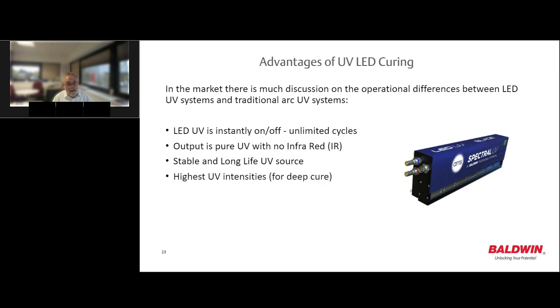The other big advantage of an LED system compared to a traditional UV system is you get very high intensities. The intensity of the light allows for very, very deep cure. And this also means that if you're putting down a very heavy solid or whatever, the UV light will penetrate all the way through to the substrate to give you total cure and also excellent adhesion. There's no air movement. With traditional UV systems, there's a lot of air movement to try and keep the UV lamp, or the lamp head itself, cool. With a water-cooled LED UV system, there is absolutely no air movement, so there's nothing to disturb or contaminate the print or the print area.